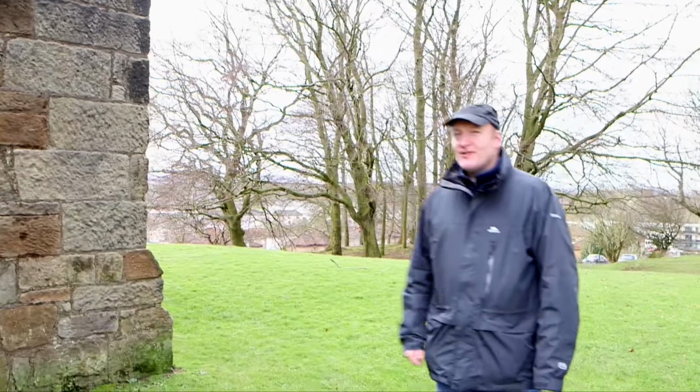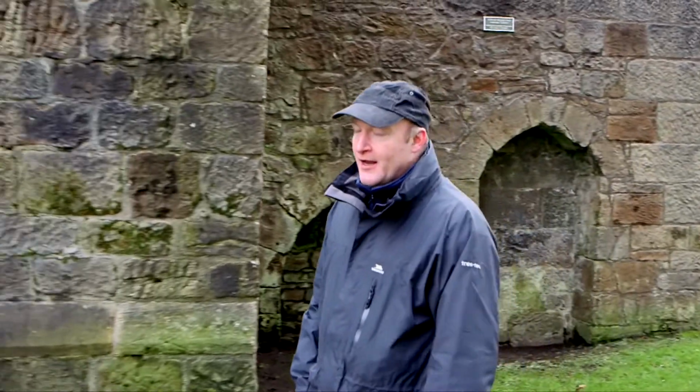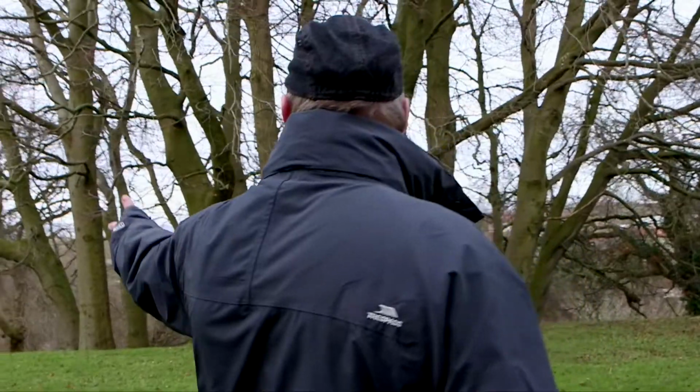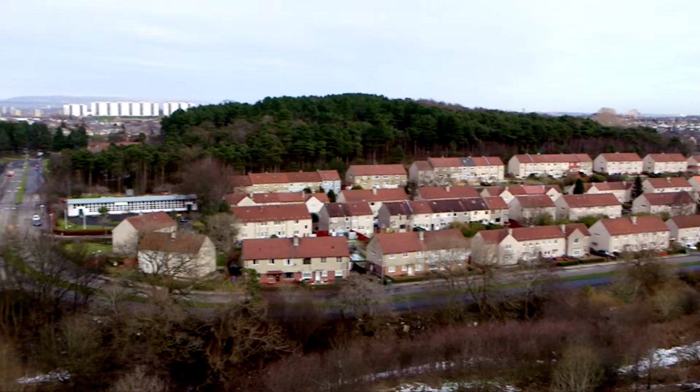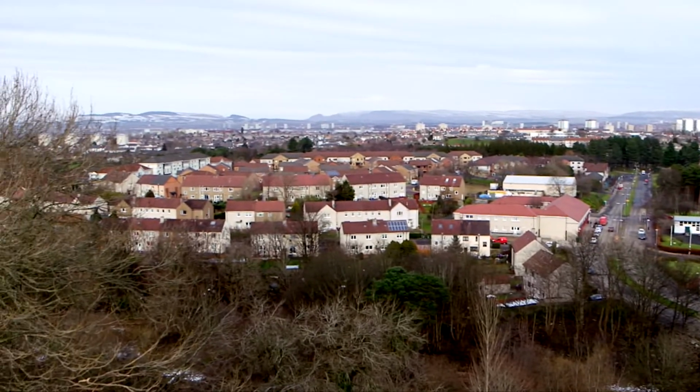The castle here originates in the 12th century when Robert de Croc built a ringwork here and a timber tower on the site, and a little township on the outside which he called Crookston, or now as we know it, Crookston.